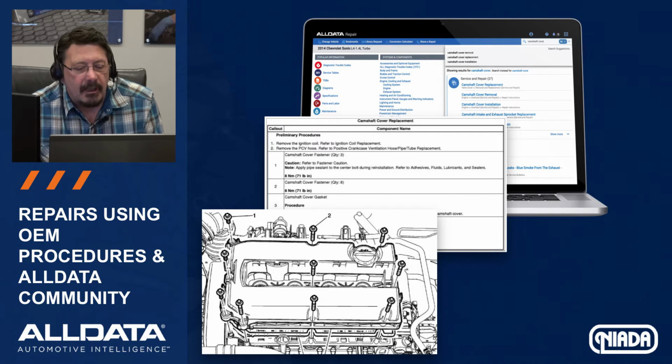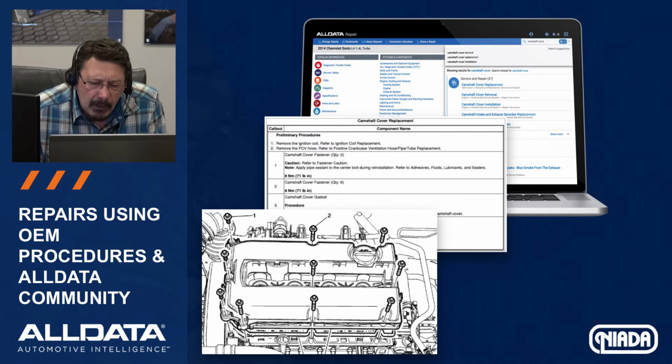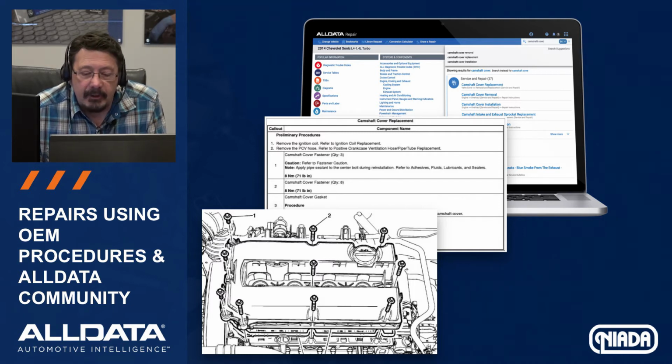So after returning the car to the customer, he went back to community to verify the suggestion actually fixed the problem. And he mentioned in his post how much he appreciated the help from the community. And guys, this is a perfect example of how having experience-based information from the field and OEM information can be invaluable for saving time and doing the job correctly.